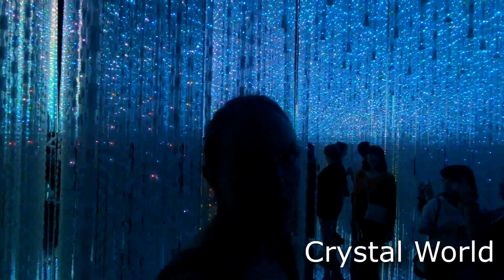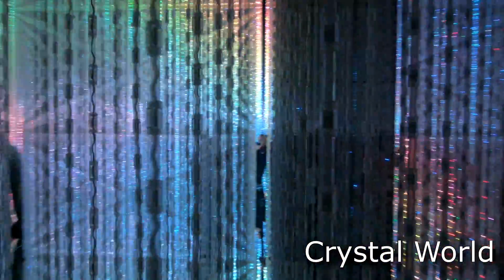This next room is actually probably my most favorite room, and it's just full of these lights dangling from the ceiling. And they kind of go with the music and are constantly changing, so it's kind of hard to film because you see something really cool and then it won't do the same cool thing again.